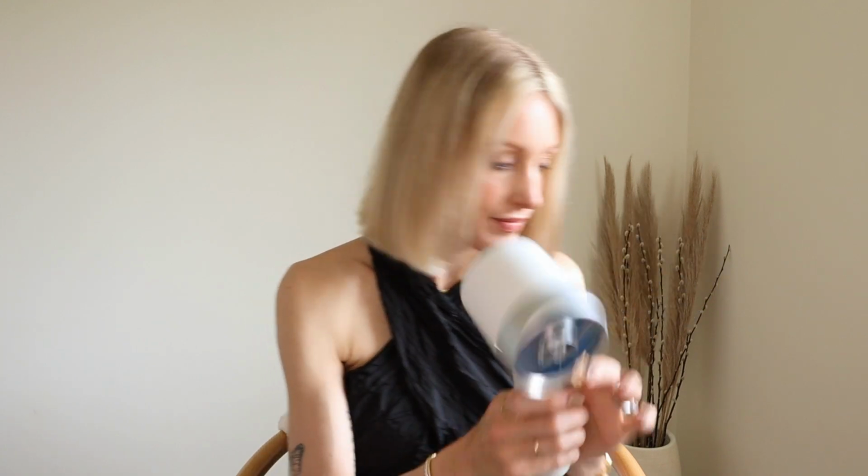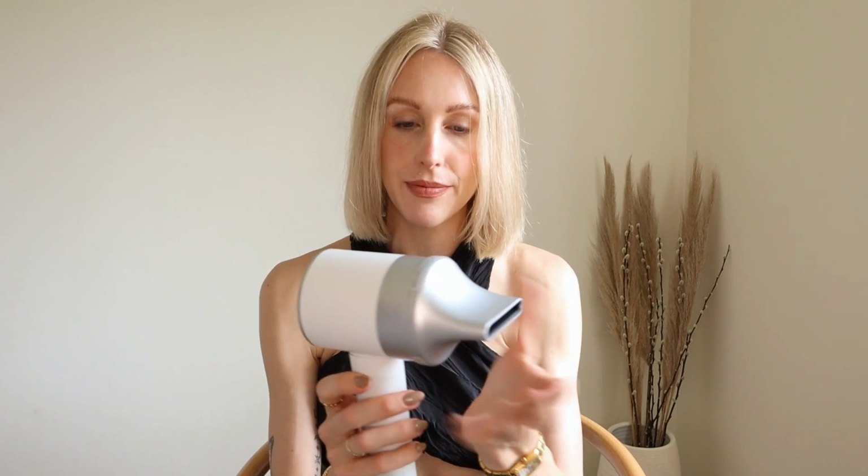So what I'm going to do now we're 80% dry is add on the styling attachment, which looks like this, and as you can see, it just easily clips on like a magnet. So this hairdryer is so easy to use. It's actually lightweight as well. My other hairdryer is quite heavy, it hurts my arm when I'm trying to style my hair.